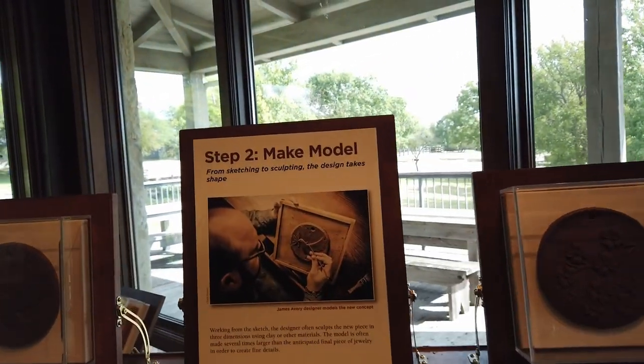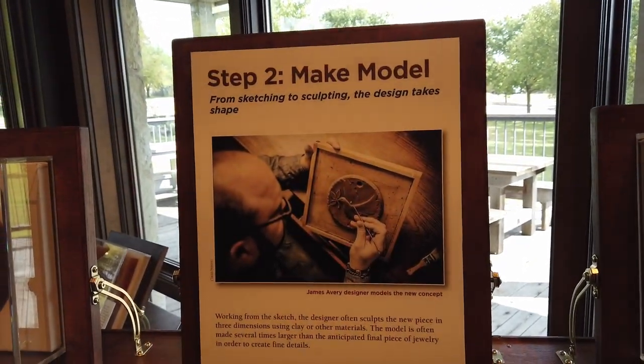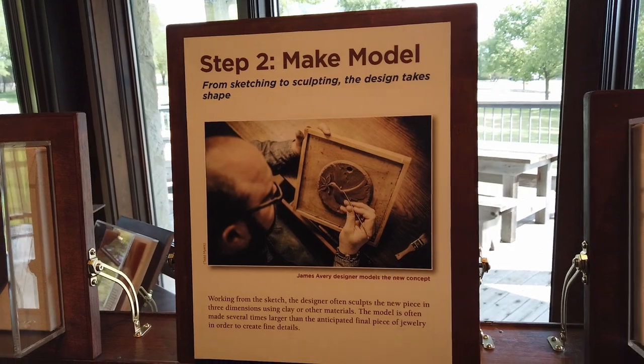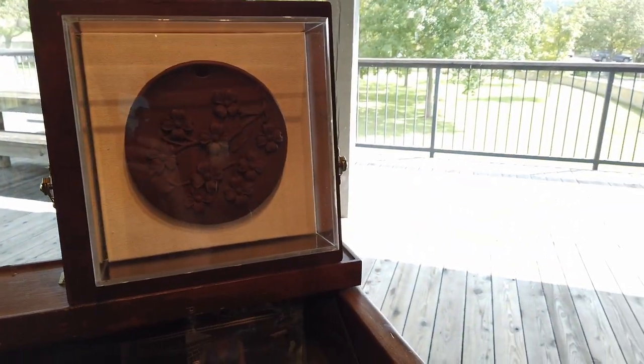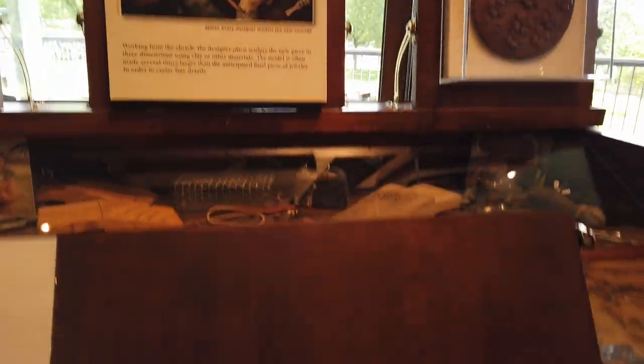Step number two is to make a model. From sketching to sculpting, the design takes shape. It looks like they make their sculptures much larger than the final piece.